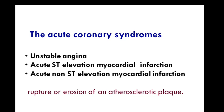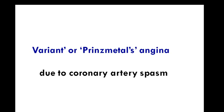Then what is acute coronary syndrome? It is a collection of three: unstable angina, acute ST elevation myocardial infarction, acute non-ST elevation myocardial infarction. They are mainly due to rupture or erosion of an atherosclerotic plaque. Then what is Prinzmetal's angina? It is a spasm of coronary vasculature.